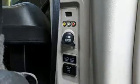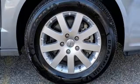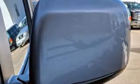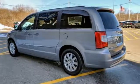New Car Test Drive reports the Town & Country is a great vehicle for families that need to haul kids and cargo on a regular basis. Chrysler, where top flight engineering meets affordable luxury. Stop in for a test drive and make it yours today.